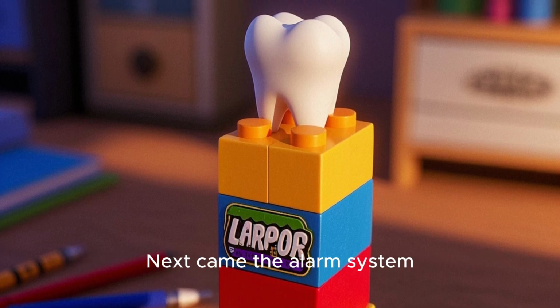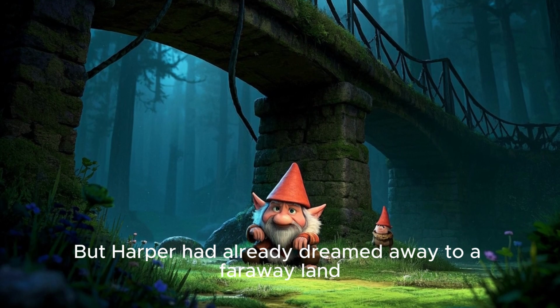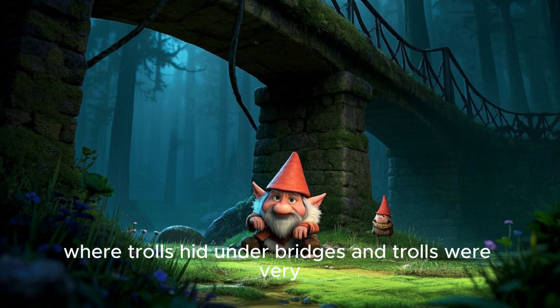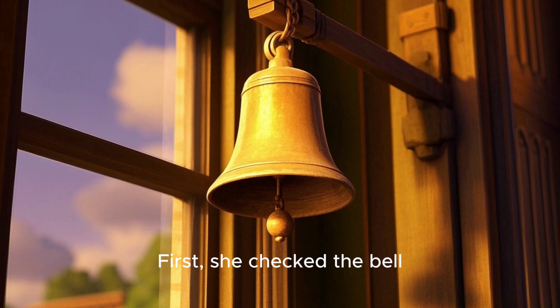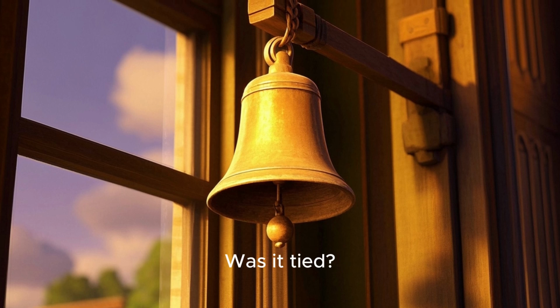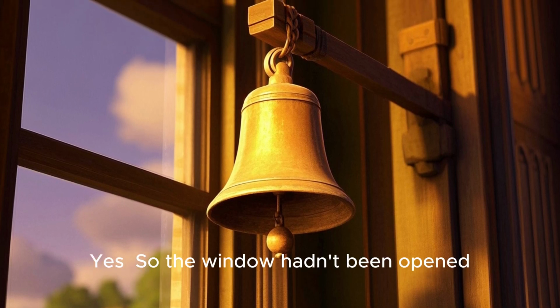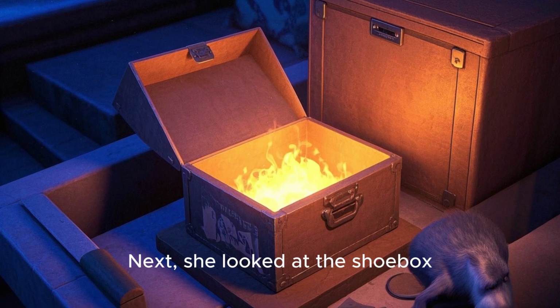Next came the alarm system. But Harper had already dreamed away to a faraway land where trolls hid under bridges, and trolls were very, very afraid of footprints. First, she checked the bell. Was it tied? Yes. So the window hadn't been opened. Ho, ho, ho! Next, she looked at the showbox.